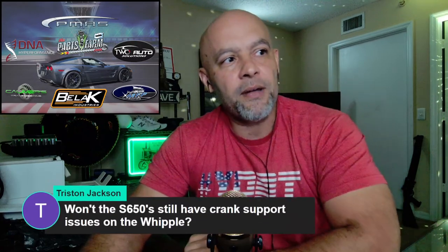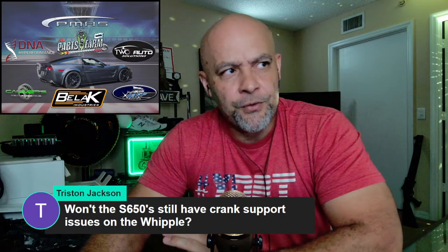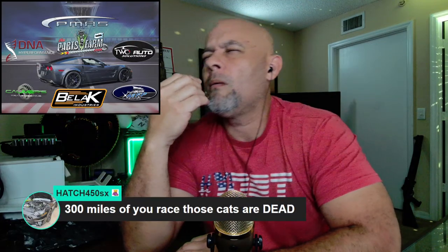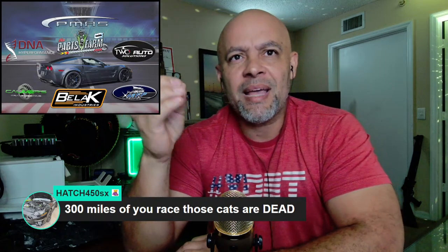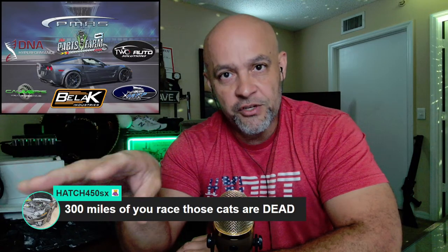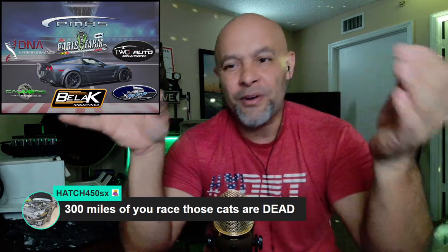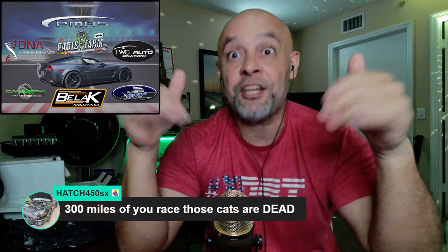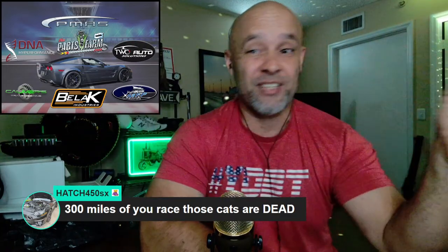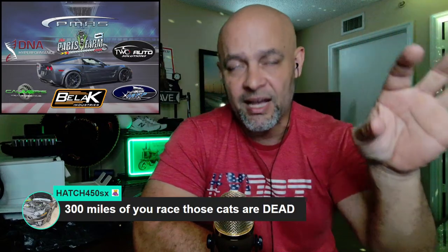Won't the S650 still have crank support issues on the Whipple? It's not that they have issues. It's when you are really stressing the car out that a crank support is a good idea. Now, I don't know if the Gen 4 infrastructure is different down there where MFP has gotten a hold of one. Remember, they're in Australia, so they have to wait like a year or two until the 24 Mustangs end up over there. They just got 21 F-150s there. It's 2024. Okay, so they just got stuff down there.